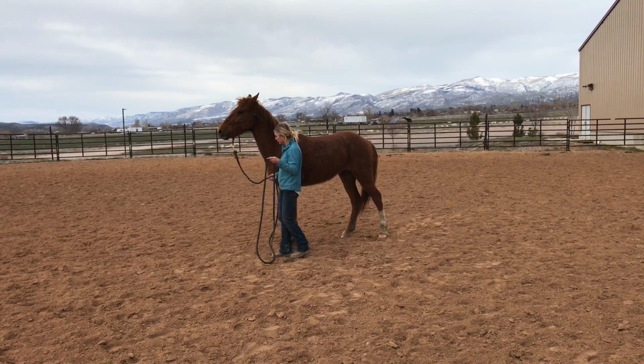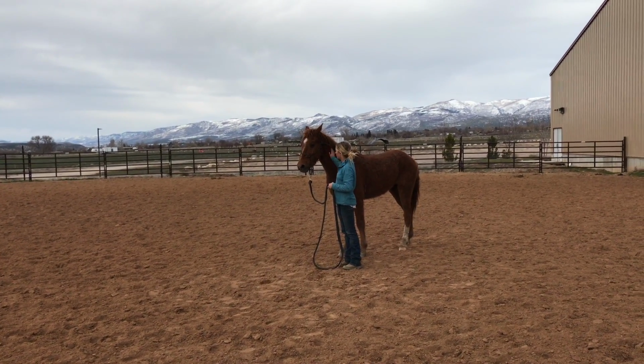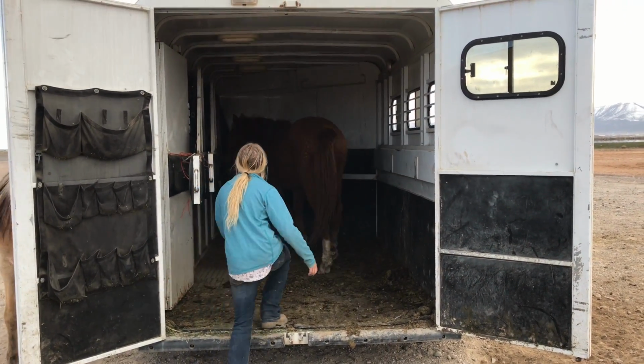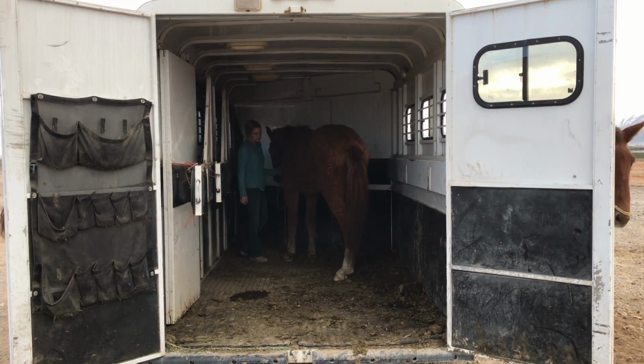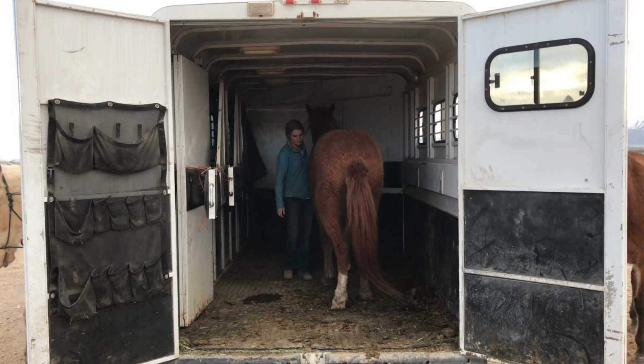Backing is essential for respect. Here I'm showing that he'll back if you just slightly wiggle the rope. He'll also back if you just walk toward him and point at him. Chester loves to go places. He'll load right up, and he'll wait patiently when you get in the trailer to take him out. He'll also back out slowly.